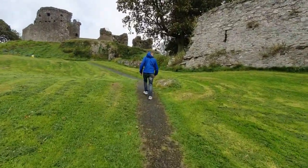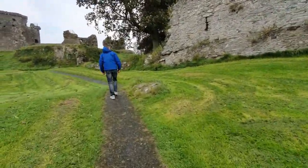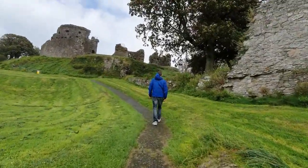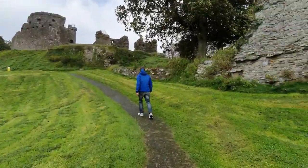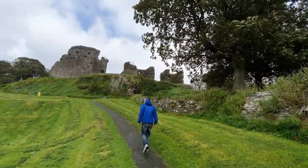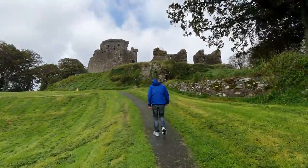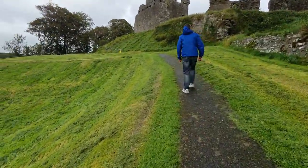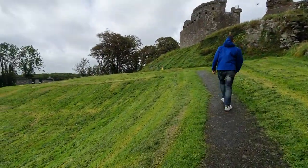Where did they live then? In the castle. Where in the castle? On the tower, the upper tower. Yeah, that part of the building stays here. Yeah, it's very broken, yeah. But it's not very broken. Good.